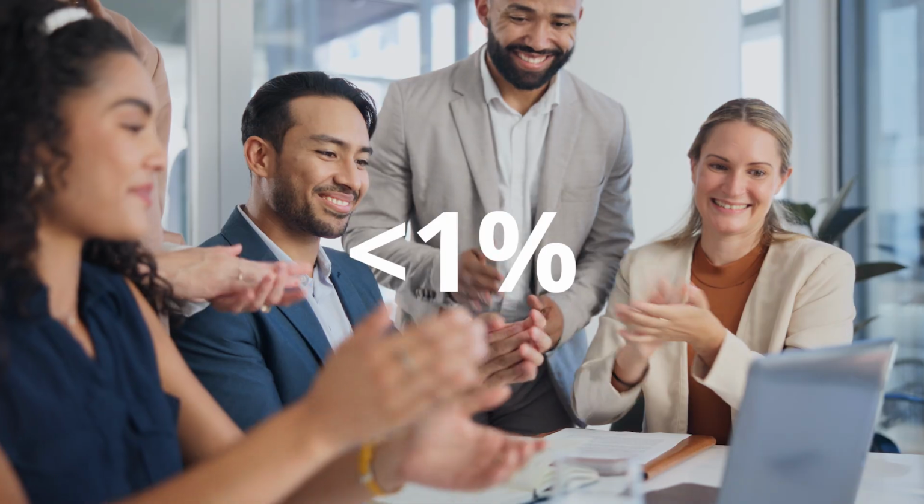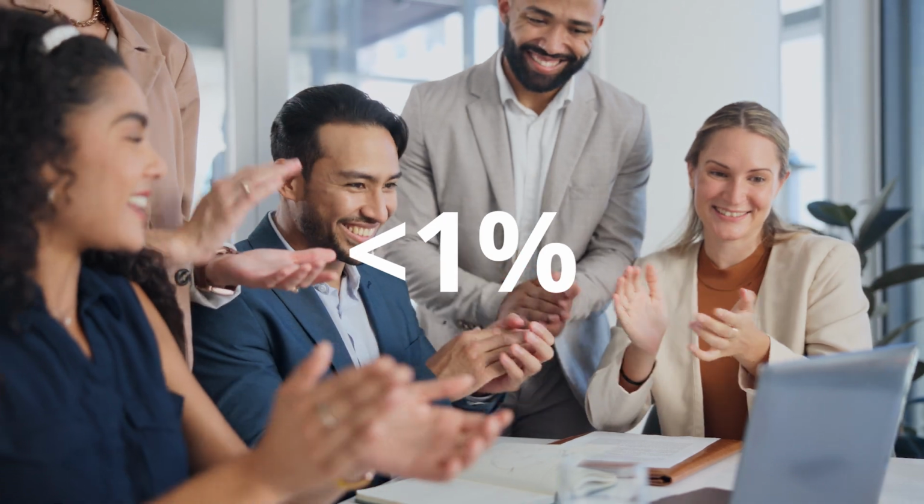So we've changed that, and even with that change, we have still maintained a less than 1% eviction rate. So we did 7 years. Maybe at some point we'll further reduce that, but right now we've been at 7, and all the data is showing that we're still evicting tenants less than 1%.